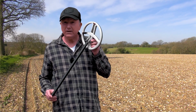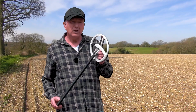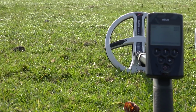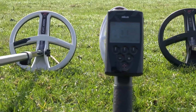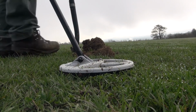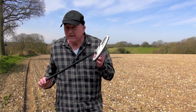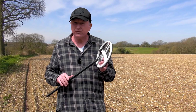Where does that fit in the XP range and how would it help your searching? Well, the 14 kilohertz is a good all-round frequency. You can find small and large targets with this at reasonable depths. And then you start moving up to the 30 kilohertz frequency, which is going to give you pretty good iron separation between small targets and small nails.